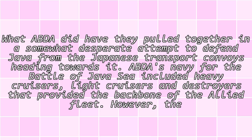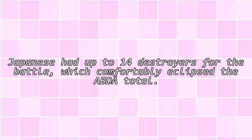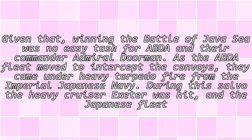heading towards it. ABDA's navy for the Battle of Java Sea included heavy cruisers, light cruisers, and destroyers that provided the backbone of the Allied fleet. However, the Japanese had up to 14 destroyers for the battle, which comfortably eclipsed the ABDA total. Given that, winning the Battle of Java Sea was no easy task for ABDA and their commander, Admiral Doorman.